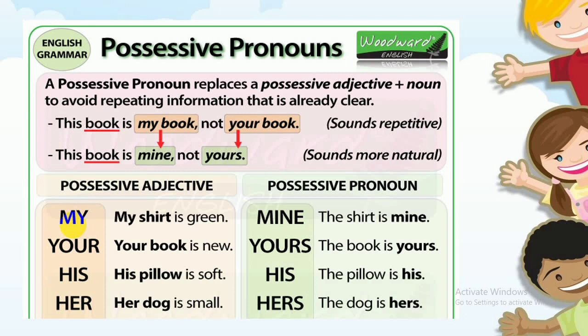He has a pillow. His pillow is soft. The pillow is his. She has a dog. Her dog is small. The dog is hers.